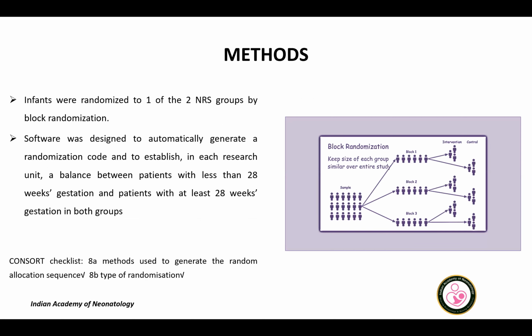So basically, they had a population of 25 to 29 weeks, and they assured that each group, nasal CPAP as well as HFNC, has both. They stratified the groups into 25 to 28 weeks and 28 to 29 weeks into each nasal CPAP and HFNC group. So again, as per the CONSORT checklist, methods used to generate the random allocation sequence were well described with the type of randomization described.